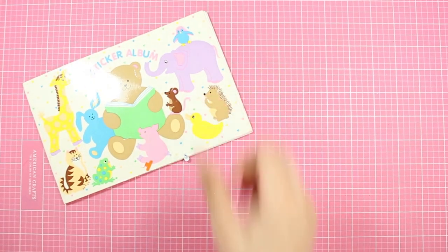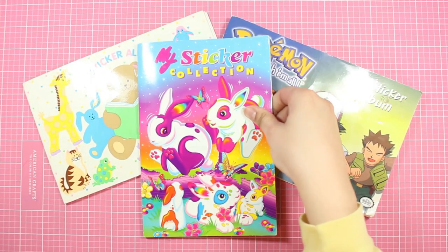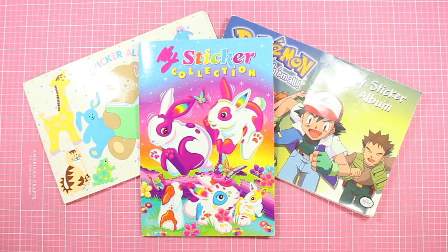Next up, I have my sticker collection books. All of these were my sister's, but she gave them to me, so then I just put my own stickers in them too, so some of these might look a little familiar.